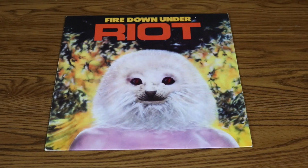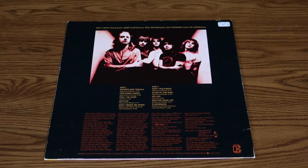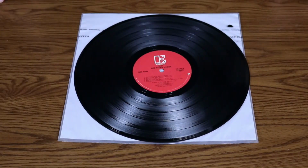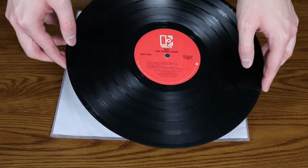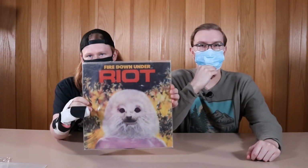These guys are a very awesome speed metal band. This record released in 1981 and still continues to be atop the list, honestly, of the speed metal genre. Some legendary songs off of this album include the title track, Fire Down Under, Outlaw, and yeah, very awesome record overall. Highly recommend you listen to it if you haven't, which you probably haven't. Get it.